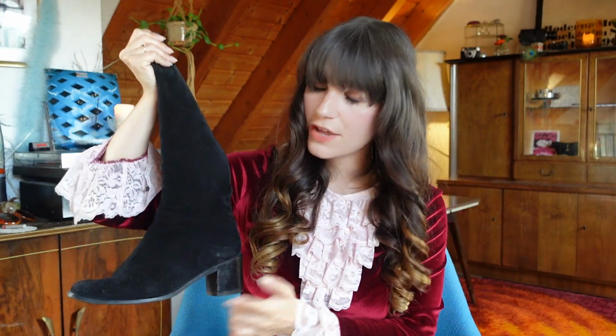And then also these are a 39, which I'm usually a 38. But I have to say, when I look for a specific pair, and I was looking for a black boot kind of like that, I will search 38 and 38 and a half and 39, because I know that I can wear these with a thick pair of socks, or I could put another insole in. And these aren't that big on me. I feel like they're a small 39, so they actually work quite well for me.